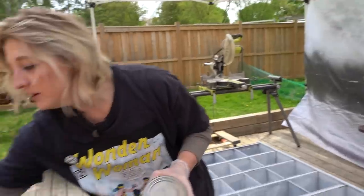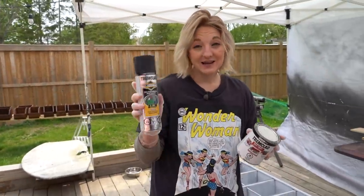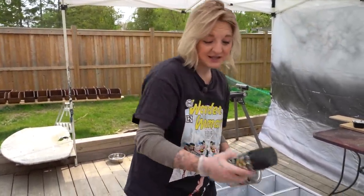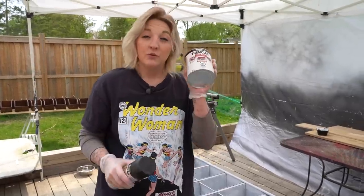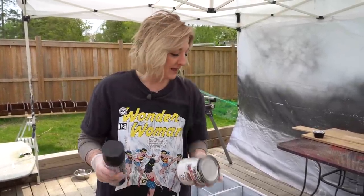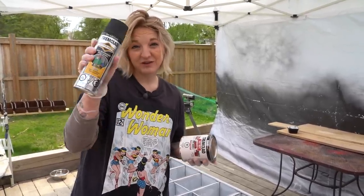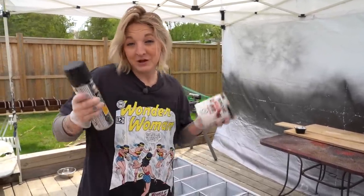I also have the exact same paint in a spray. I figured this would be good to get in all the little nooks and crannies a lot easier. So we're going to roll the whole thing in this, and then after we'll fill in all the gaps and any spots that we don't like with the spray paint. Hopefully this works out.